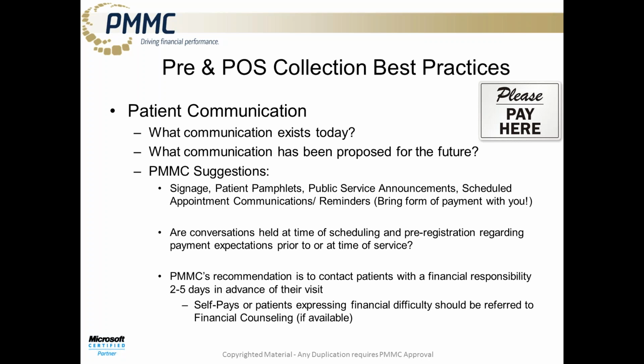Another easy way to communicate things like this is through scheduled appointment communications or reminders. Many times people are told, if you're coming in for a procedure, don't bring anything with you, don't bring any valuables. That's understood, but the problem with that is, how is the person supposed to pay if they're told not to bring anything? So again, that's another big part of how this information is communicated.